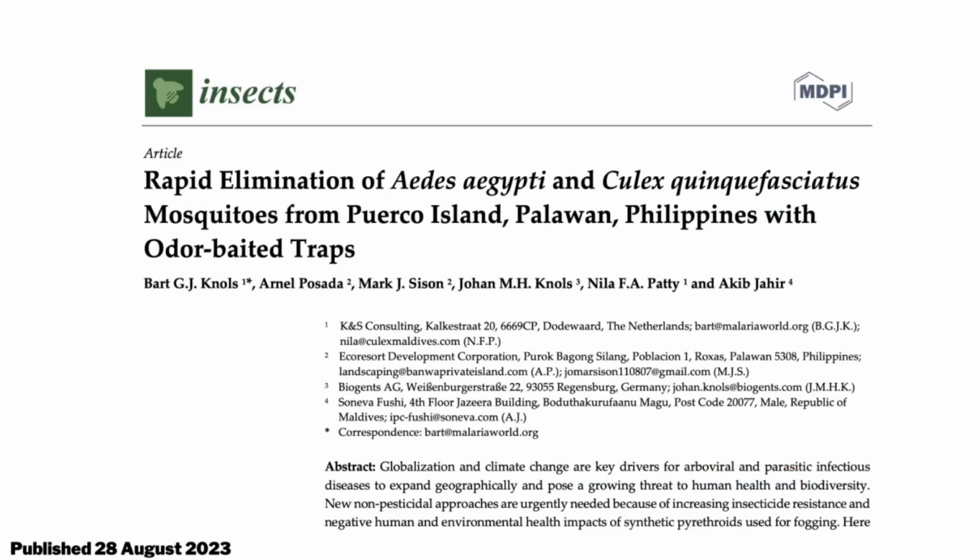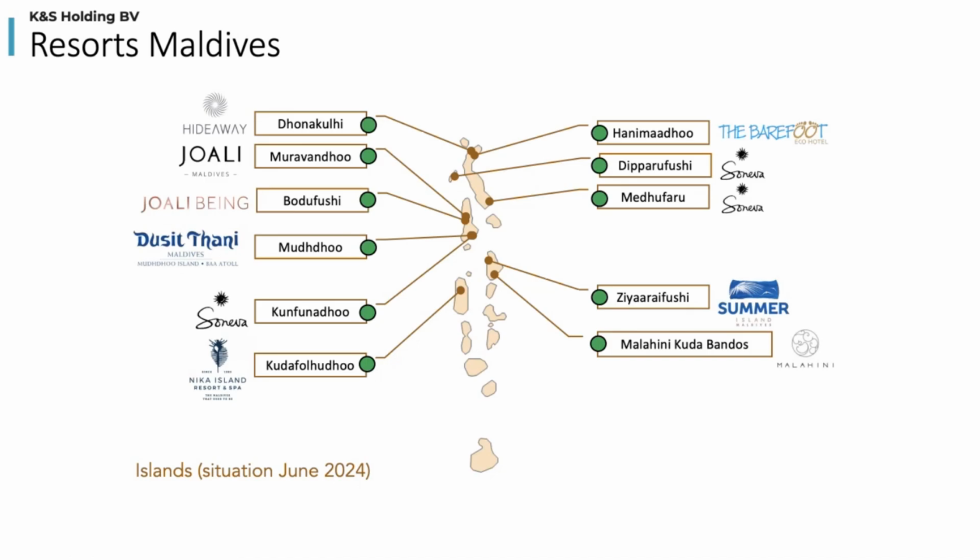This story, again, is a story that we have written up and published last year, just to show the world how we have been doing this on this island in the Philippines. Now, showing you quickly where we are. In the middle, you see the Maldives. These are all the atolls in the Maldives, and these are the 11 resorts where currently we are operating these BG Mosquito traps, all with practically the same results, I should say.